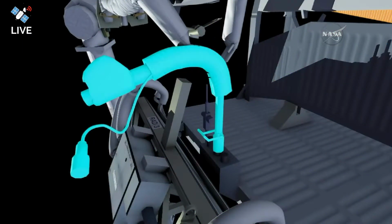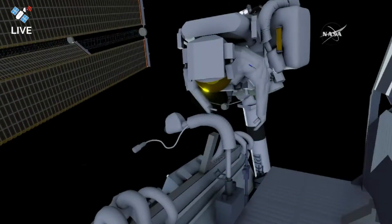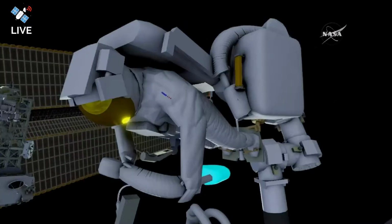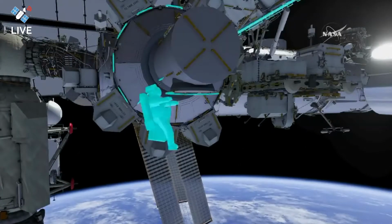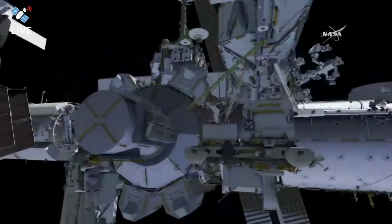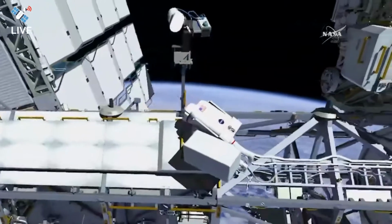Once we have both jumpers removed, he's going to stow them on his bag configuration on the outside and prepare for the next task of the camera group. EV1 is going to go out to that same area EV2 is at, so he's going to go out to the port side of the truss where camera port 8 is zenith.